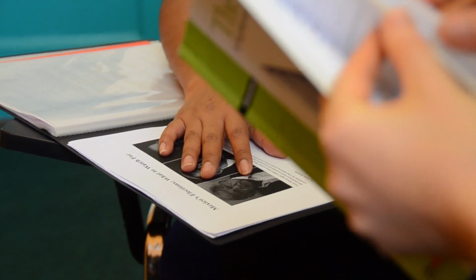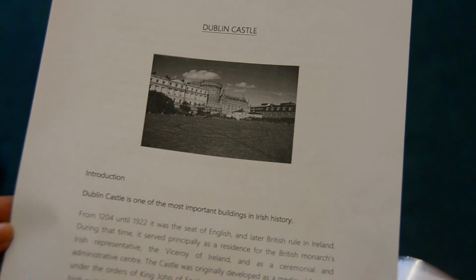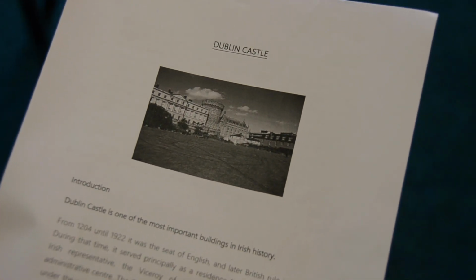So in the exam, students are required to prepare 3 different things. The first is your investigation. Really, it's a project. You write 2 or 3 pages in your own words about something that you're interested in. And it can be anything you like.